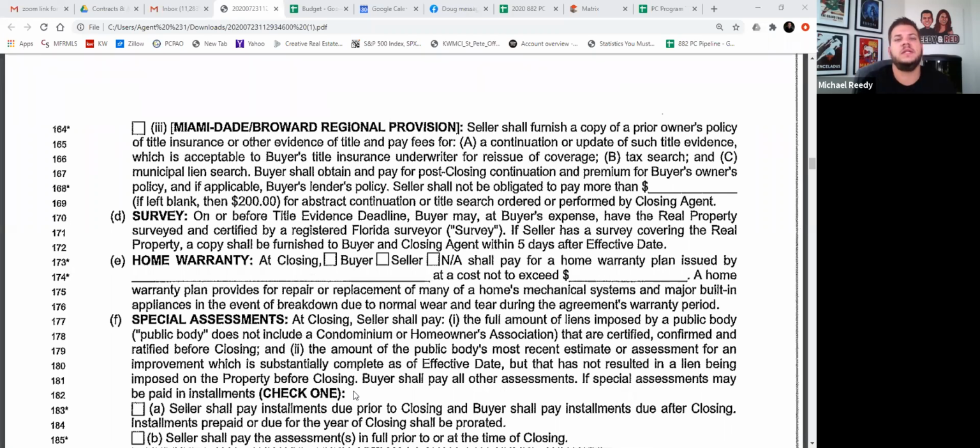If, for whatever reason, that survey is presented, let's say 10 days before closing, and you notice that there's an encroachment and your buyer is not happy about it, it is too late. They cannot cancel just because of the survey because they didn't do it on or before the title evidence deadline. So you really want to make sure that that is ordered ahead of time.